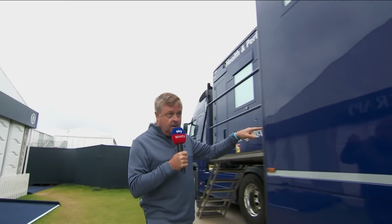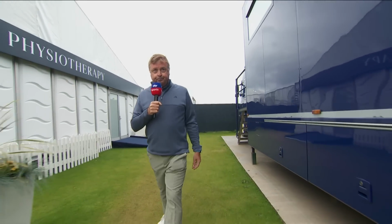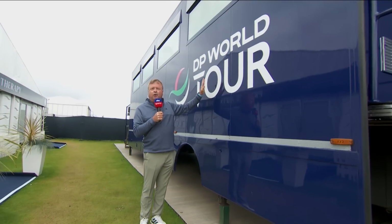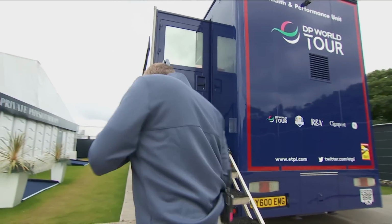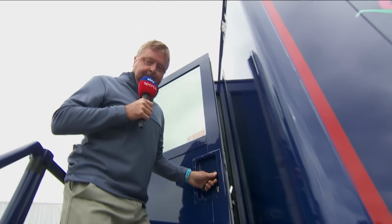In here, I am allowed. I'm a member of the DP World Tour. And what we do is we have a look here. I mean, this truck travels all through Europe, but it obviously doesn't go to places like Dubai, Singapore, the places where the DP World Tour goes. So we can go in here, and I'm going to go in and see Dr. Murray. Now, Dr. Murray in here and his staff are unbelievably competent.